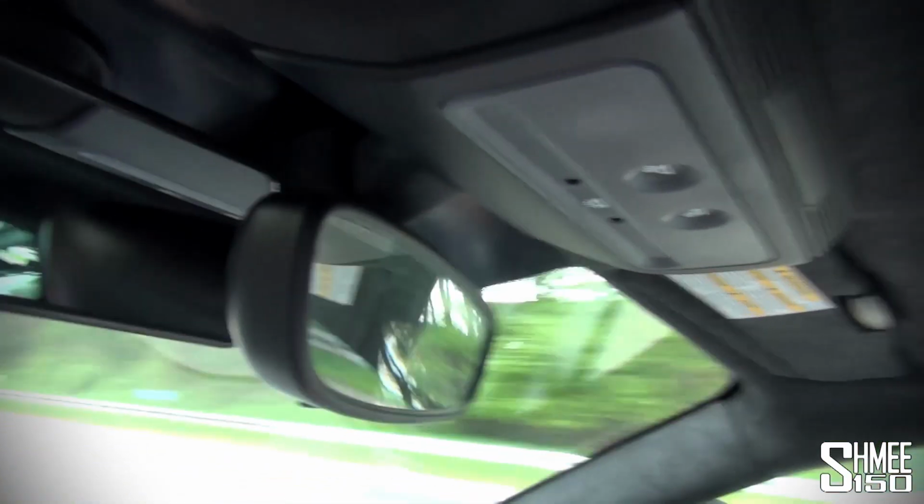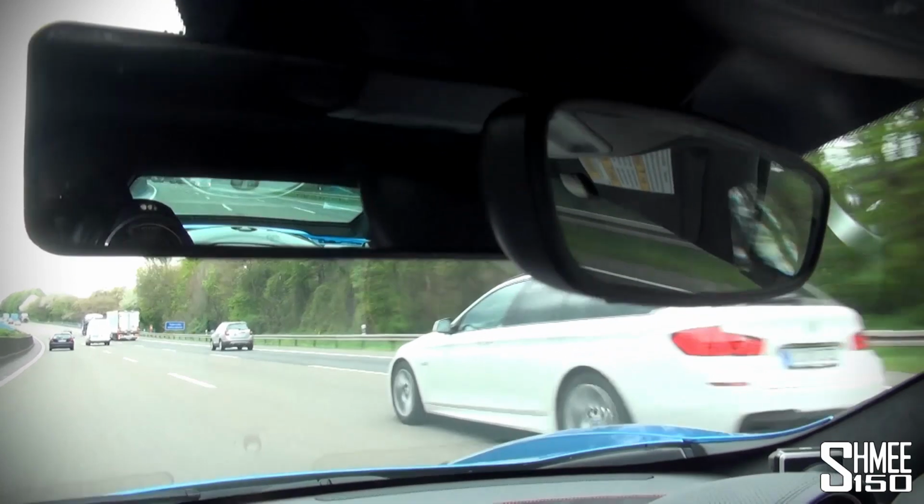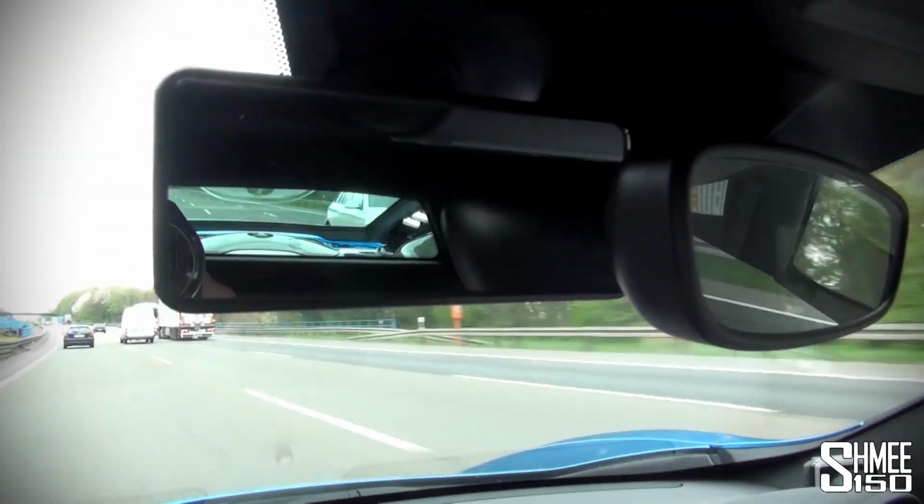Do some random things on trips like this, like passenger rear view mirror so you can see backwards. It's a bit of fun, but Mark's doing all right. Let's keep going.